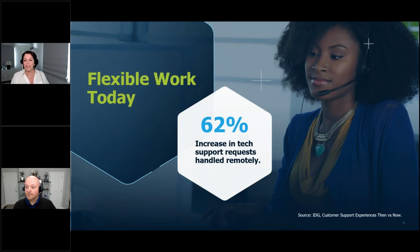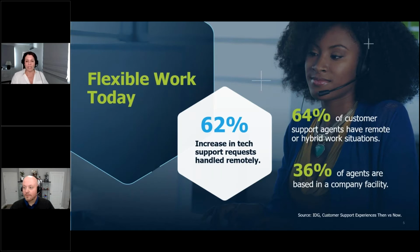Let's go. So, like we said, a lot's changed in the last 2 years. Knowledge workers went home to work, and now nearly 2/3 of contact center agents are working remotely or in a hybrid work situation, according to a commissioned study conducted by IDG on behalf of Rescue. And only 36% of agents are now in a company facility full-time. That same study revealed that as a result of this, there's been a 62% increase in tech support requests handled remotely compared to 2 years ago.